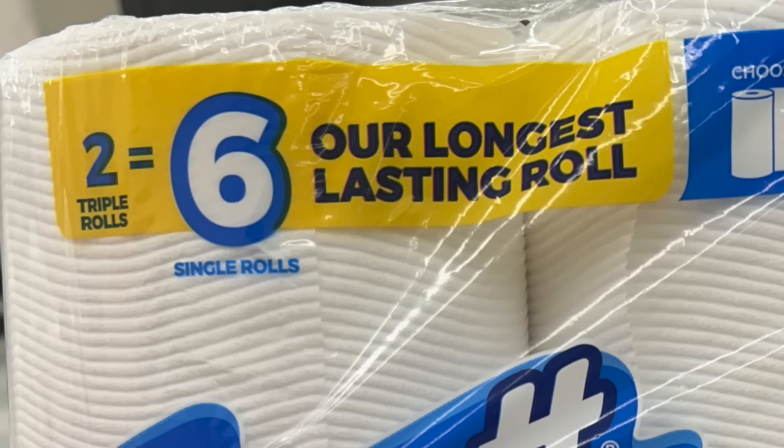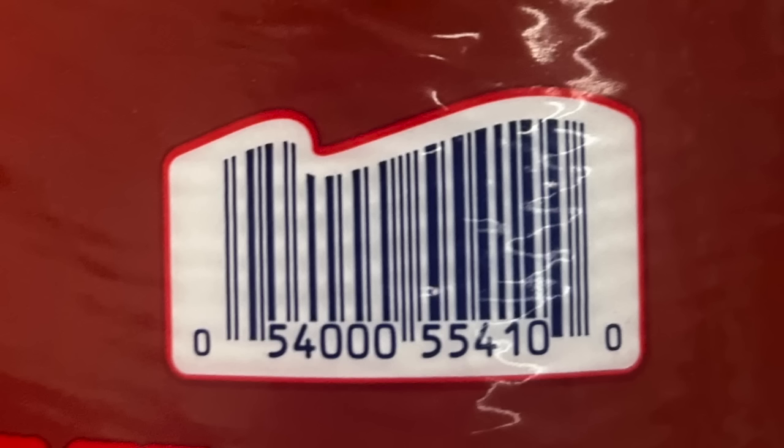2 equals 6. Don't be shy to even go to the photo counter and say, hey, could I possibly get a price check? Or at the front, ask a cashier for a price check. And I know here in Michigan, and I have a friend up in Texas, it's $1 across the board. Here's the UPC, and that is absolutely fantastic.